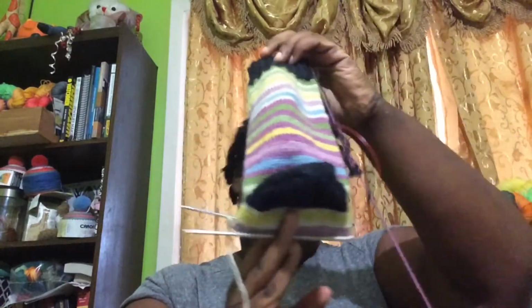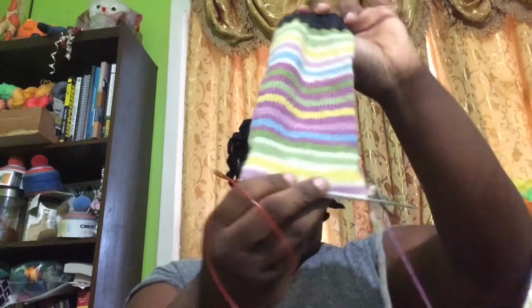I got this from the Tangle Skeins CA Etsy shop. Love this bag. Cute little bag. That's my usual carry-on, my one sock project. So this is where I am so far. I worked cuff down, the heel's in, and so now I am on the foot.